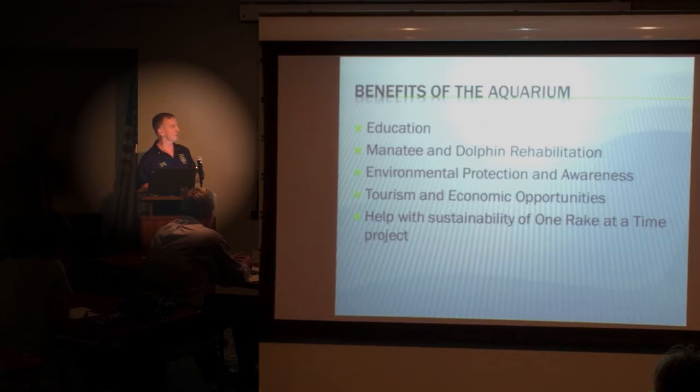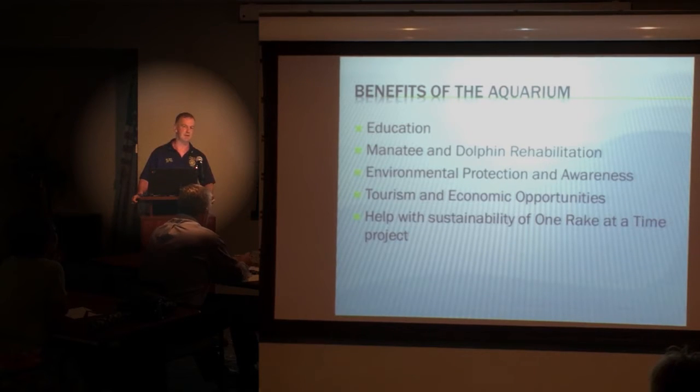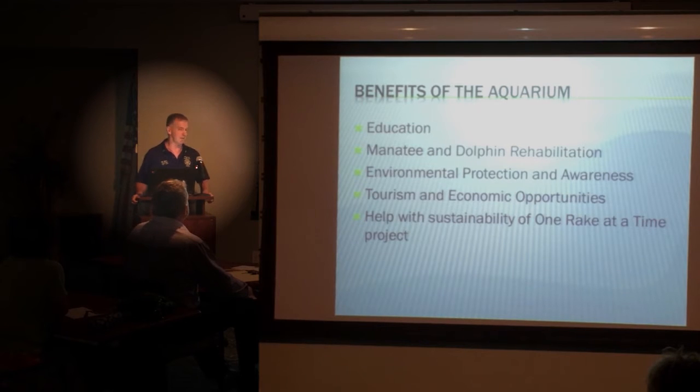We're hoping that the aquarium will be a dolphin and manatee rehabilitation center. So the aquarium will basically be rescue, rehab, and release. Because when you're dealing with these large mammals like dolphins and manatees, there are rules and everything. We don't want to capture them just for our own entertainment. But when I was down in Clearwater, they have Winter the dolphin there, and sometimes when you rescue an animal, it's never really going to be ready to be released.